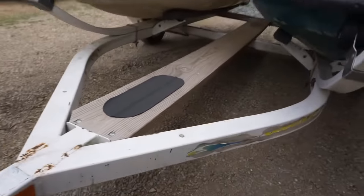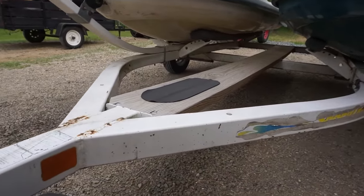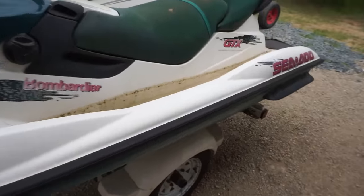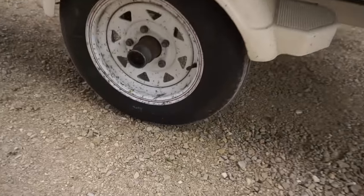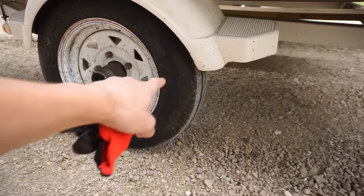Trailer looks to be in okay condition. The guy replaced the board right here. He said that was all rotted out. And then he replaced the wiring in the back, so the lights do work. The tires are a little rough. This one's not horrible, actually. But the other one's pretty bad.